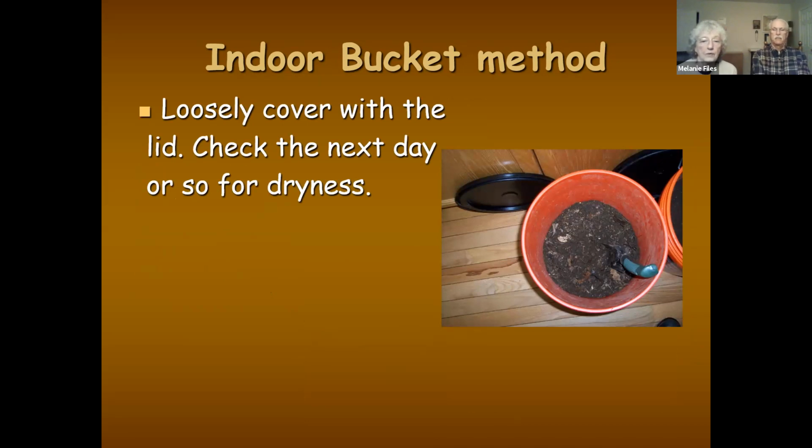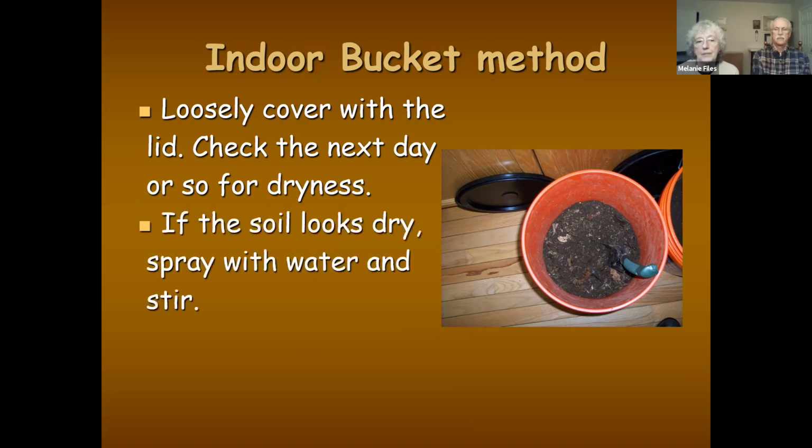Folks have said, well, I can't do that because one of my cats will get in there. Ours never bothered it. And I did keep the lid kind of cattywampus on there just so I could keep a look at it, lift the lid up and take a peek and see if it's getting too dry. If it's dry, then spritz it with water, stir it up a little bit.